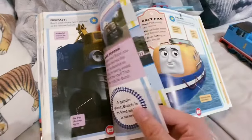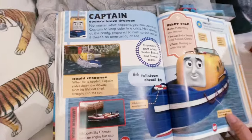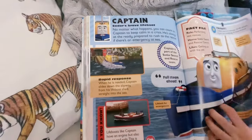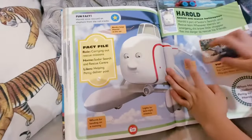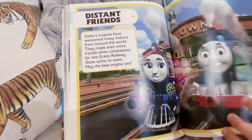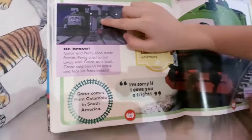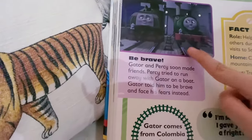Like the dog of the Rocketeer. The Rocketeer, yes. Rocketeer on Disney Junior. Captain, the boat. Him again. Yes. Harold. Yeah. Oh, Ashima. It's Thomas. Thomas, they're friends. He's there again. Oh, that's Gator. Gator is from... Hey, that's on the same ship Thomas was. So that's where Thomas was.